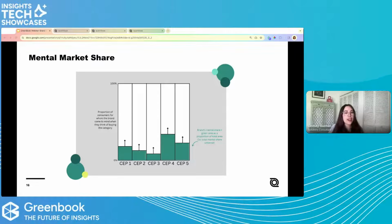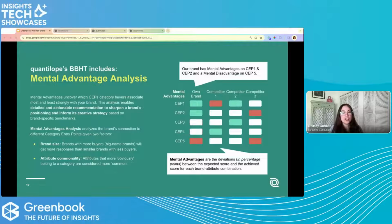So now let's look at another way to get deeper insights from your Better Brand Health Tracker. In her book, Better Brand Health, Jenni highlights how mental advantage accounts for two very important factors among category buyers, which are brand size and attribute commonality.